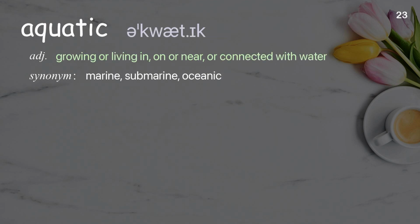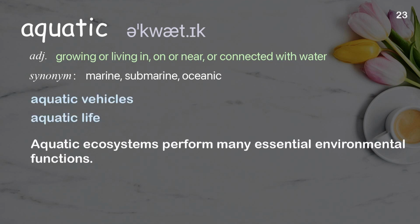Aquatic. Growing or living in, on or near, or connected with water. Examples: Aquatic vehicles. Aquatic life. Aquatic ecosystems perform many essential environmental functions.